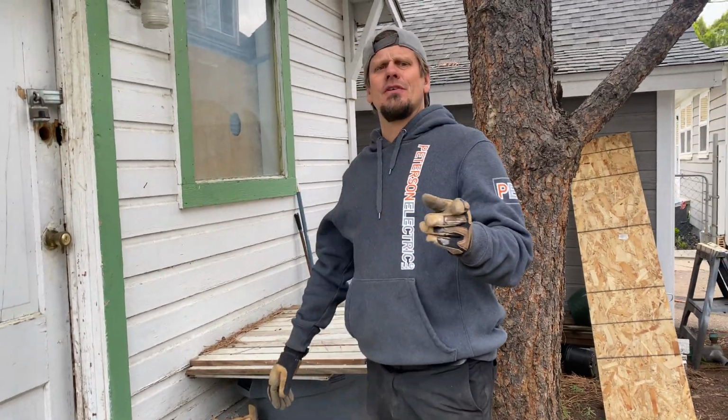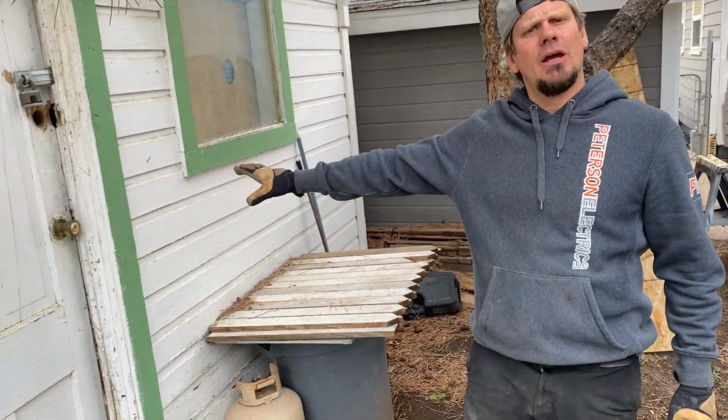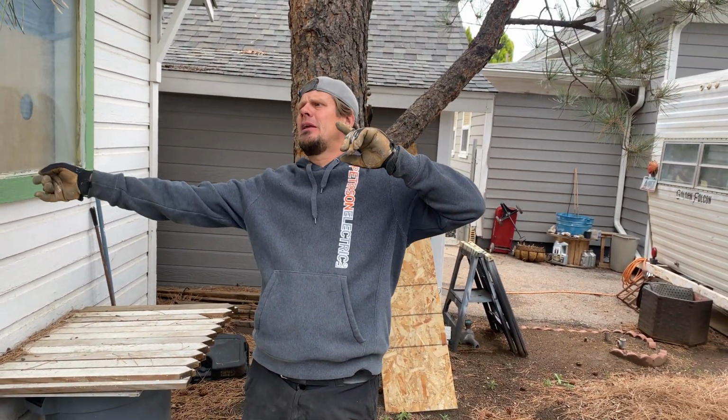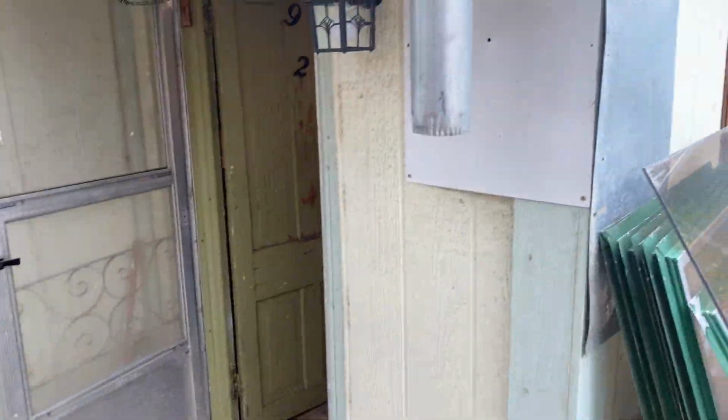The history of this place, this was one of the first stops through Windsor from the train station. And this was the kitchen back in the day. And so when they got power, they fed power from here and then fed it to the house. So back in the day, this house had no power. Granted, the back of this was an addition and the front of the house was an addition.